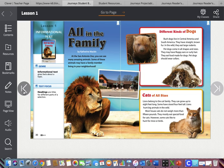Now, let's figure out how these two stories are different. Let's contrast them. We just compared them and talked about how they are the same. Now let's contrast them and talk about how they're different. So Levi, tell me one way that these two stories are different. How is this story different than Henry and Mudge? It's because they are real photos, and Henry and Mudge it's just made up.